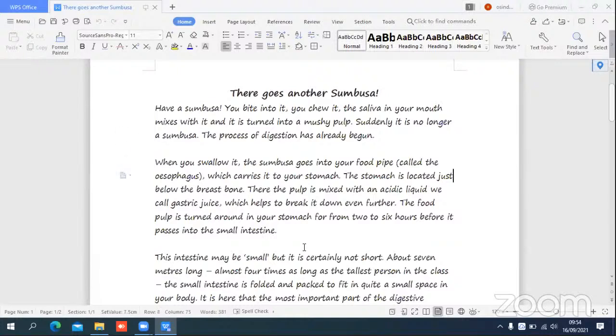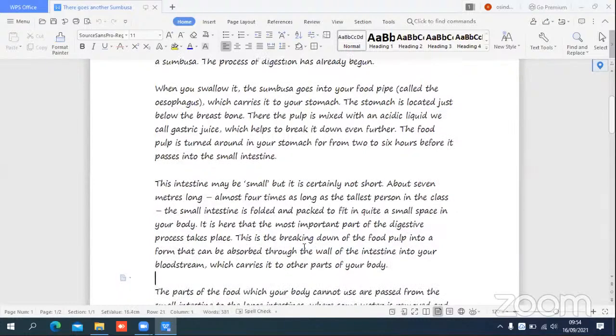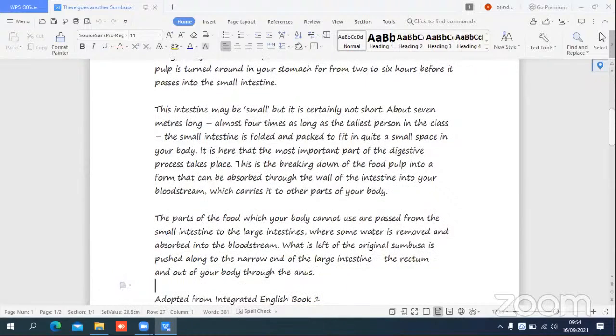From the small intestines, like many of you said, and I will agree with you, that is where food is absorbed. Absorption takes place in the small intestines. When we talk about absorption, the small particles are taken into the bloodstream, like most of you are saying, and later on pumped to other parts of the body. However, I'm interested in what happens to the remaining part of the sambusa. The remaining part of the sambusa is pushed from the small intestines to the large intestines, where the remaining water is absorbed. When that water is absorbed, later on it's pushed from the large intestines to the rectum, and finally to the last bit, which is your anus. So that is the process of digestion. We all understand it, and I appreciate.